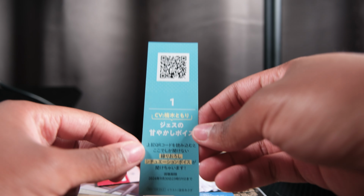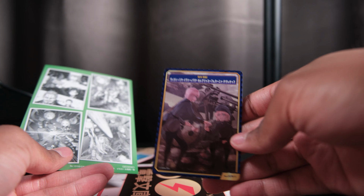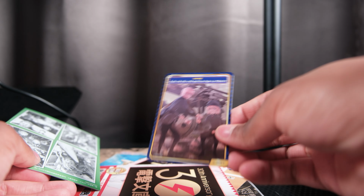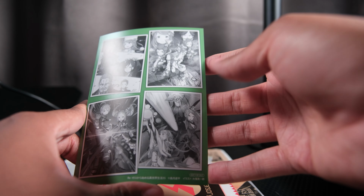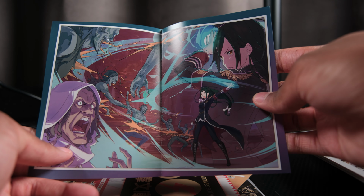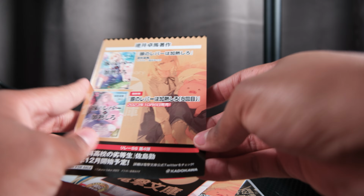And then on the back, it's got a QR thing you can scan. Some stuff here, I think this is Yojo Senki. Yeah, it's one of those cards from Yojo Senki here, kind of like in that other light novel that I showed y'all earlier. Got something from ReZero here with some art on the inside, to celebrate the release of volume 35. Since I've left Japan, they've probably released like 3 more volumes of ReZero now. They come out so quickly.